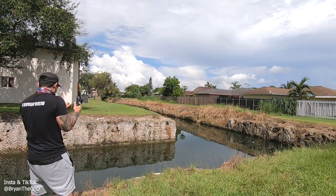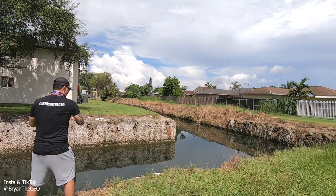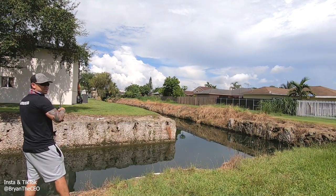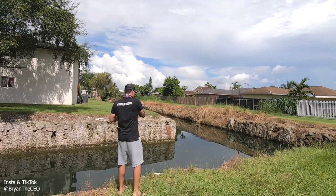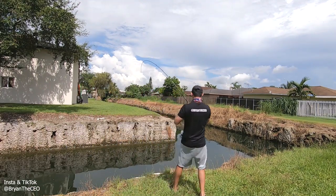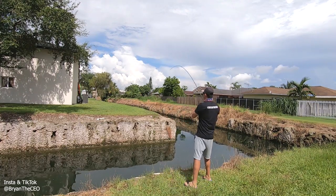Got him. This is the donkey. Oh, I'm off the camera. This is the donkey, guys. Hopefully you got that hook set on camera. I'm not sure. It's a GoPro, so it's pretty wide.